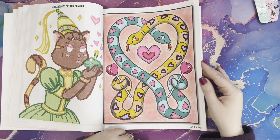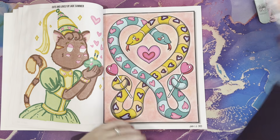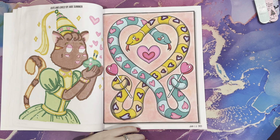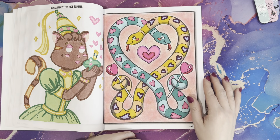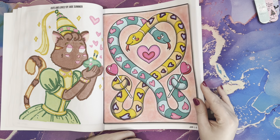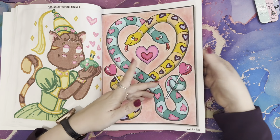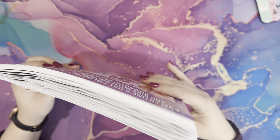And the Pallette Pastels in the background. I'm pretty sure I used colors from this palette. I find that using two different colors is really nice. Yeah, so I think that's what I did for that. And I think that's all that I did in this book.